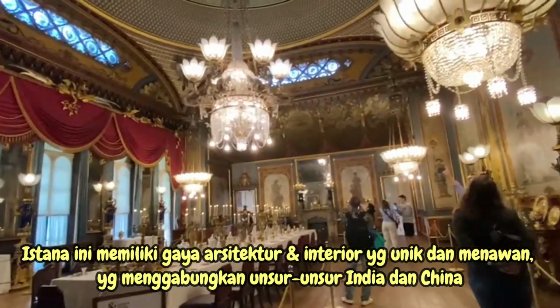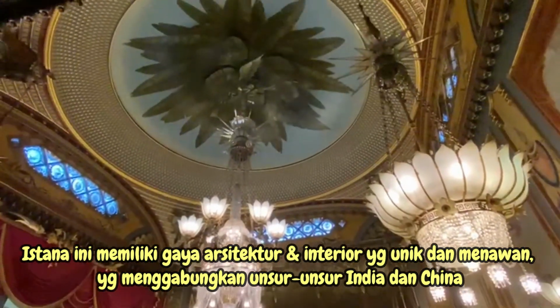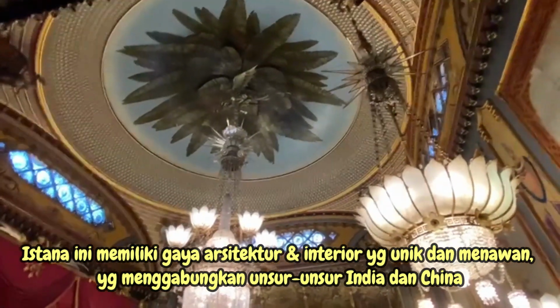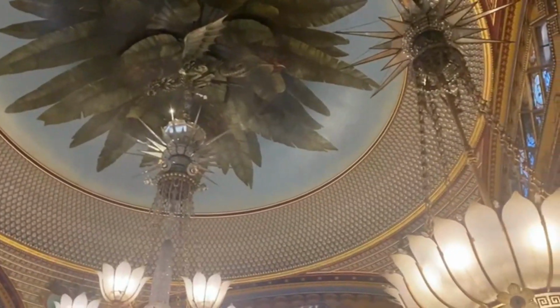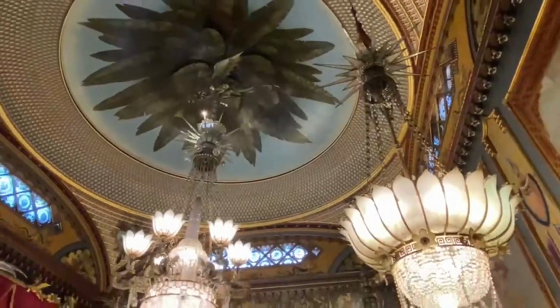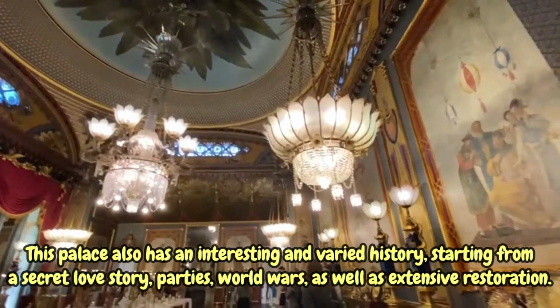That's not easy to make, a chandelier. Dragon on the top. That's a big dragon holding all the chandelier. Pretty chandelier. Complicated to make.